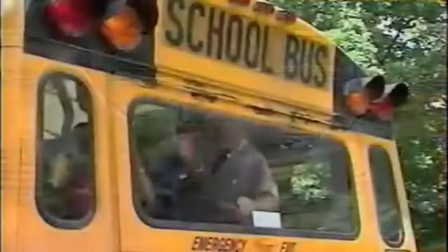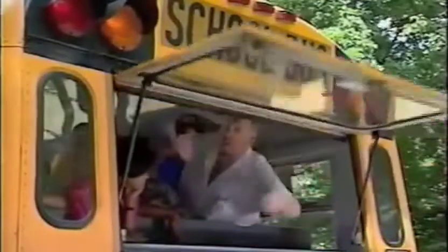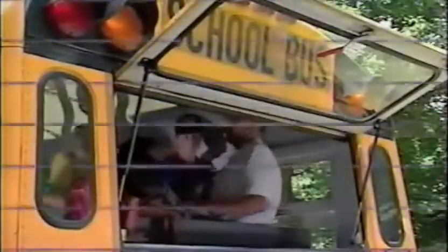Also, if you ride on a bus with side doors, it may have a rear window like this one. This is another way out if the bus is on its side.